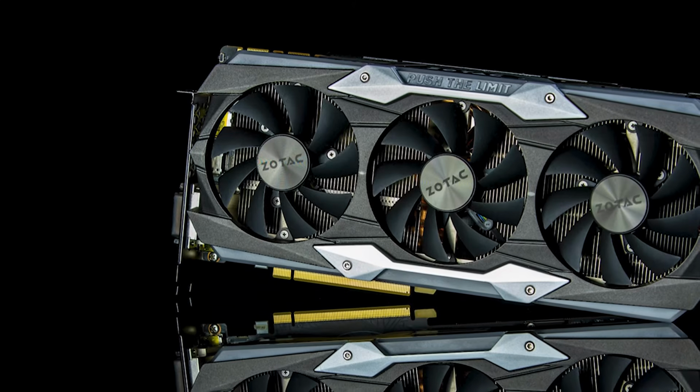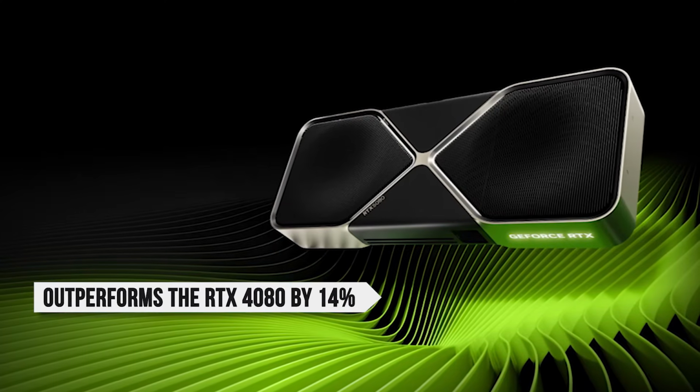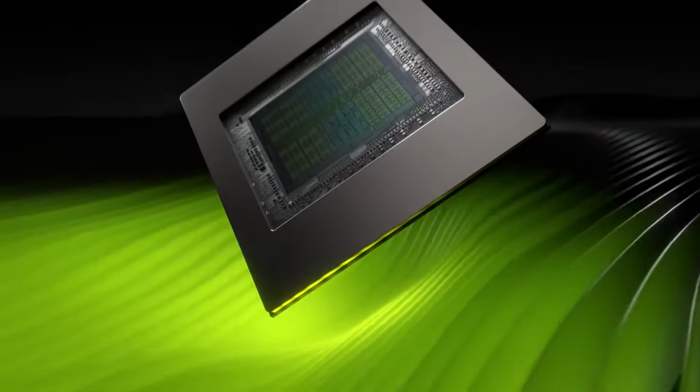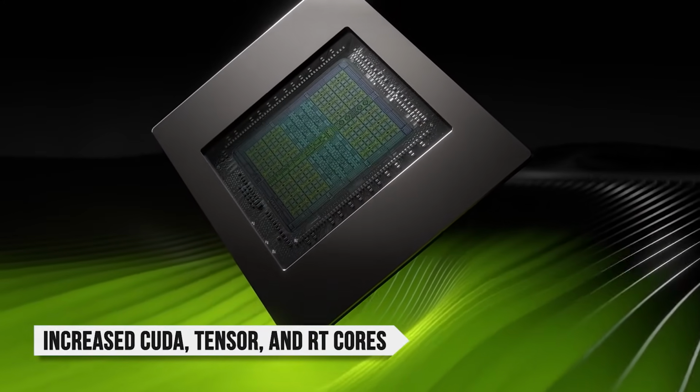If you're wondering how it stands next to its last-gen counterpart, the 5080 outperforms the RTX 4080 by 14% and the 4080 Super by 15%. A lot of these performance improvements come down to the increased CUDA, Tensor, and RT cores.